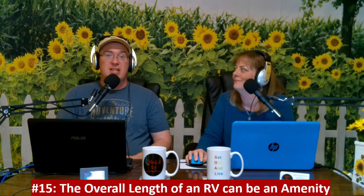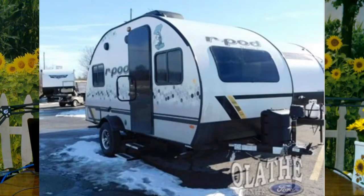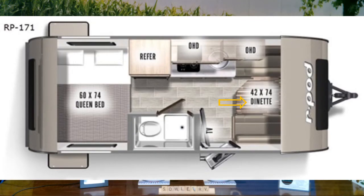Coming in at number 15, size actually matters. The length of an RV can actually be an amenity. RVs can actually range from very small to very large. For example, the 2021 Forest River R-Pod RP171 is only 18 foot 4 inches in length, yet it has a dinette, all the kitchen amenities such as a fridge, 2-burner cooktop, sleeps 3 to 4 people, has a bathroom, albeit it is a wet bath, which is a bathroom with the toilet and the shower combination, and still has a queen size bed. Right. They packed a lot into that little camper.